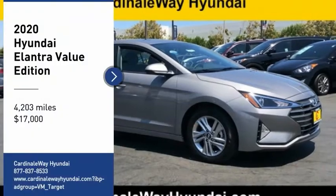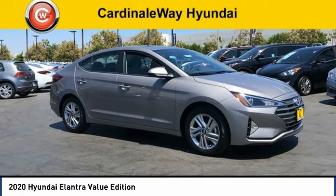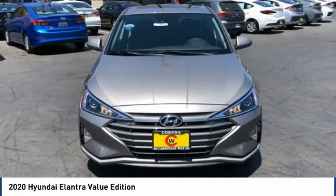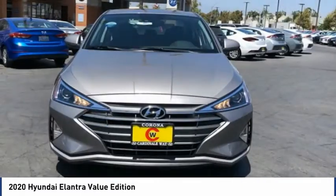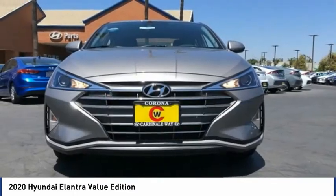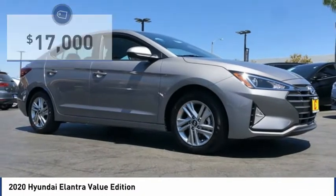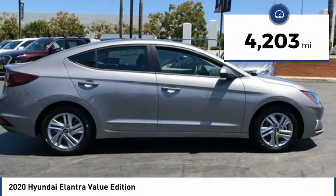Make a great choice today with the 2020 Elantra. The Elantra boasts the most interior room in its class and gets an exceptional 35 miles per gallon. With its luxurious standard features, the Elantra is an easy choice and is priced below $20,000. This vehicle has less than 5,000 miles.